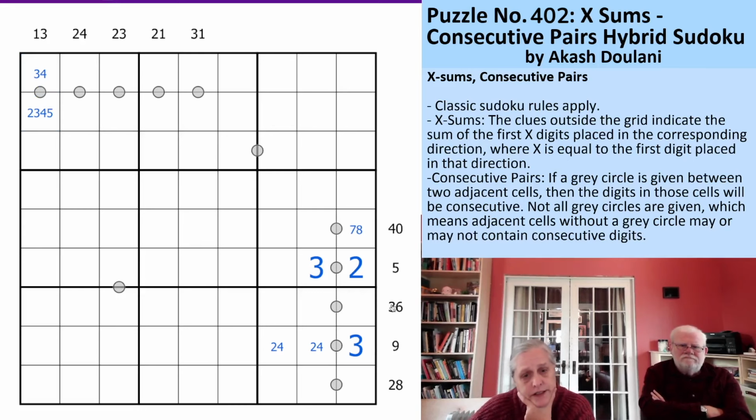How about this 36? The 36, we're leaving out 9. So we could leave out a single 9 and have an 8 here, which would have to go with a 7. We could leave out 9 in 2 cells, which would put a 7 here. Or we could leave out 9 in 3 cells, which would put a 6 here. But 4 cells gets us already at least to 10. So this is either 6, 7, or 8.